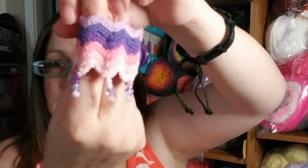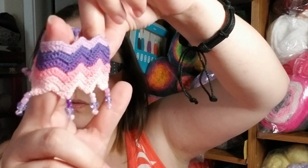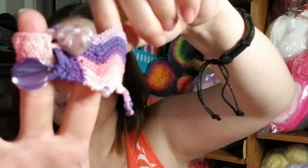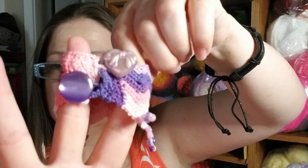We have beads with a gorgeous, gorgeous chevron, to a couple of very unique buttons. So whenever my mom goes anywhere, she stops at every thrift store, looks for buttons, looks for fun pieces, and we have a pretty good size container full of all sorts of buttons.